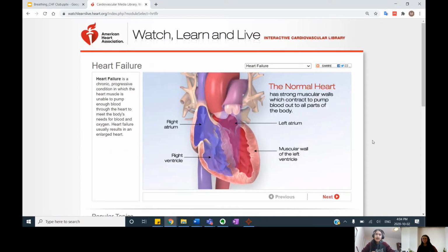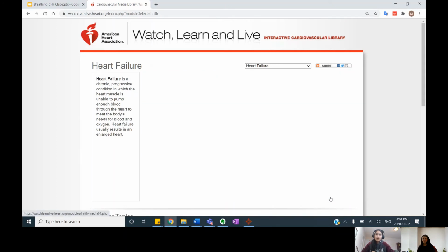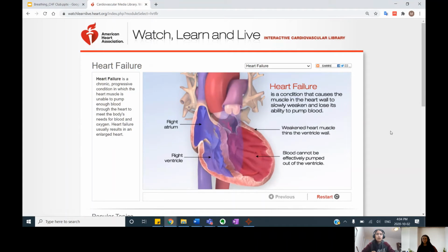So here we can see an animation of a normal heart. Take a look at the muscle wall and the heart rate. And as we can see, everything looks pretty normal. And then if we take a look at the animation of the heart with heart failure, we can see that the ventricles are enlarged, the heart wall is pretty thin and weak, and we can see that the heart rate has increased slightly.